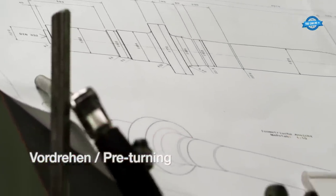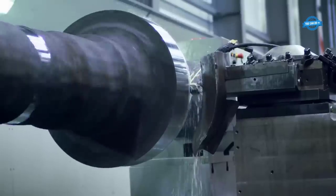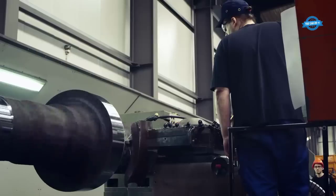Pre-turn. In the pre-turn stage, the coiler shaft is subjected to initial turning operations. This step involves removing any remaining excess material and preparing the shaft for subsequent machining processes.